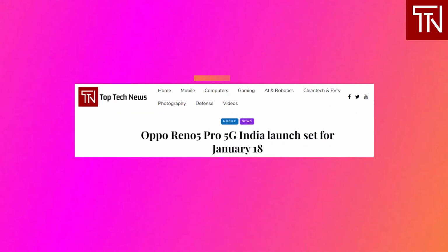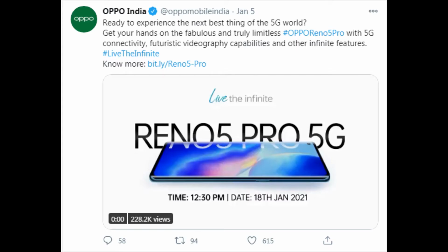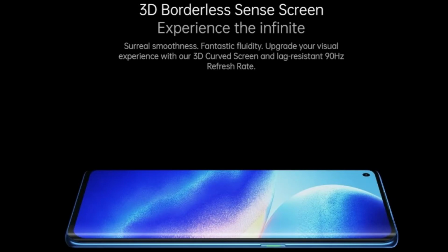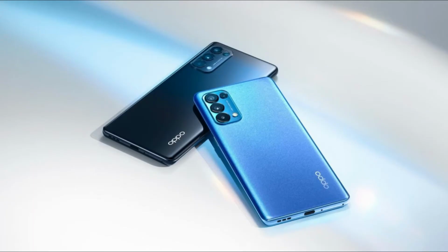Oppo Reno5 Pro 5G India launch set for January 18th. Oppo has announced that it will launch the Reno5 Pro 5G in India on January 18th. The Reno5 Pro 5G coming to India will share a few specs with its Chinese counterpart introduced last month: Dimensity 1000 Plus SoC, a 90Hz curved screen, and 65 watt charging. The rest of the highlights confirmed by Oppo on the international Reno5 Pro 5G are AI highlight video, ultra night video, and live HDR. The smartphone will be offered in two colors in India, blue and black.